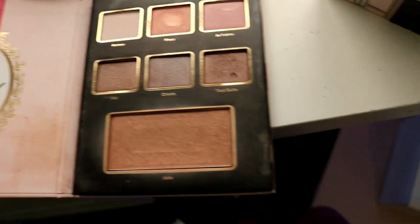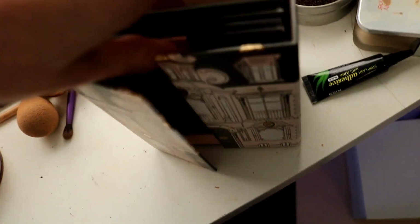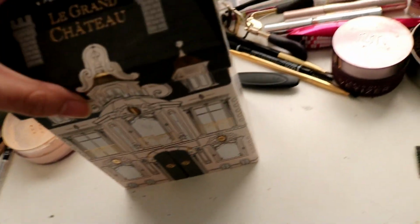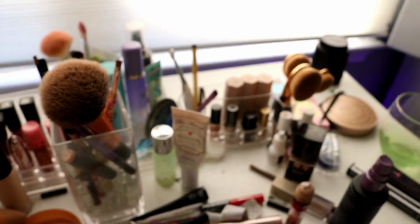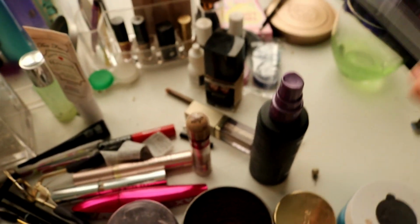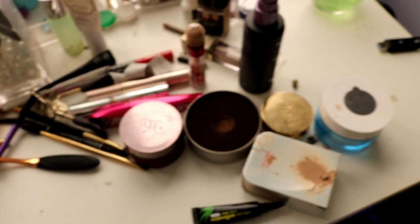And these are looking pretty well used, so I definitely need to throw this out. It's gonna make me sad because, like I said, I just like it for the packaging of it, but it's so bulky. I don't need to keep it. I really just need to say goodbye to that. So that is pretty much everything on the desk, besides stuff like empty cartridges. But in terms of makeup items, everything else I pretty much use.